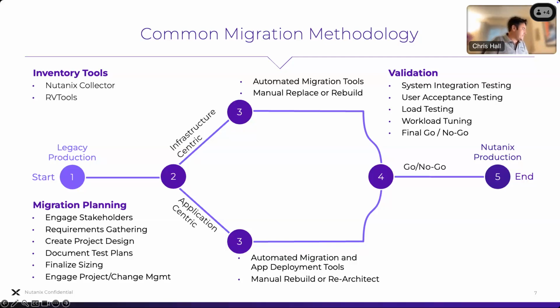In the middle there, depending on whether we've chosen our option from our previous slide, whether we're going to go infrastructure centric, so we're going to pick up our VMs that make up our application, maybe our 3-tier app, we're going to move all of those VMs at once. We'll come up to the top there, and we'll run our migrations as an infrastructure centric migration. Perhaps we'll run them as an application migration. Come down to the bottom there.